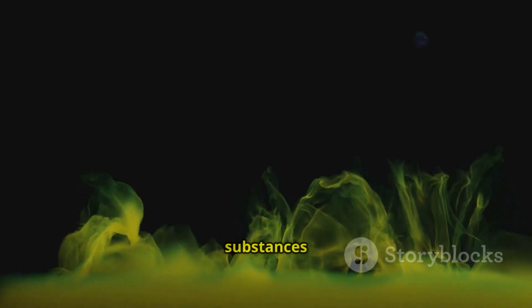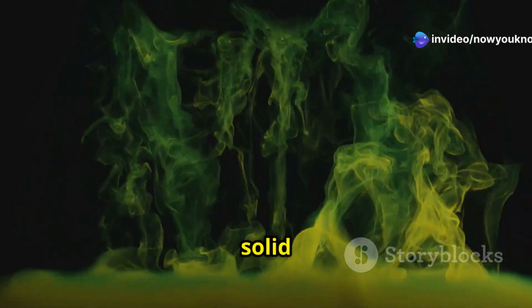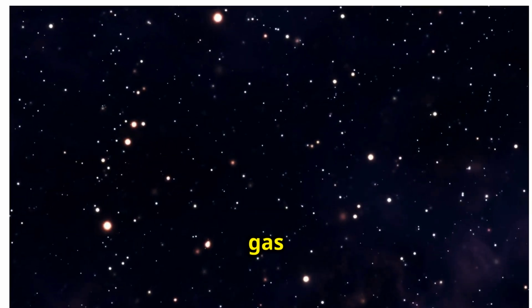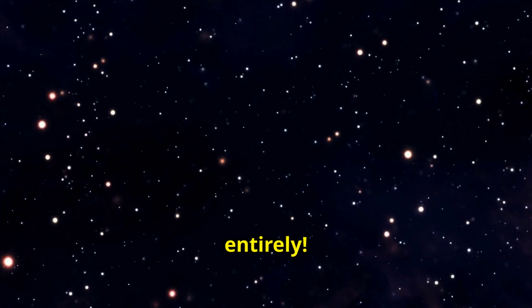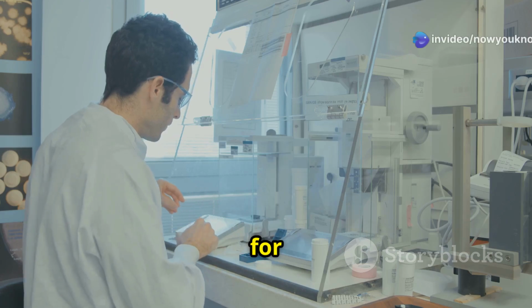Sublimation happens because some substances have a high vapor pressure, meaning their molecules can easily escape from the solid state and enter the gas phase. It's like they're so eager to become a gas that they skip the liquid stage entirely. This unique property makes sublimation a super useful technique for purification.